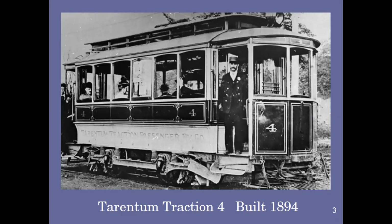There was no viaduct across the railroad in Tarentum, so passengers had to get off one car, walk across the railroad tracks, and transfer to a waiting car. Imagine having to do something like that today, but the steam railroads were pretty adamant about having trolley cars crossing their tracks.